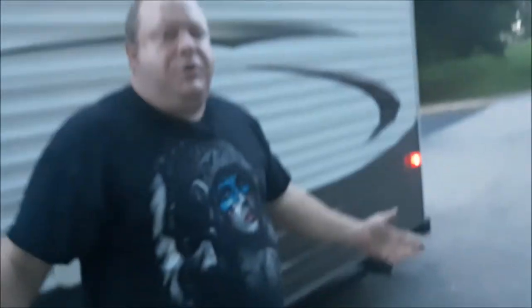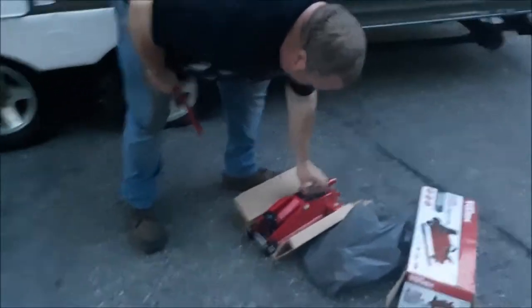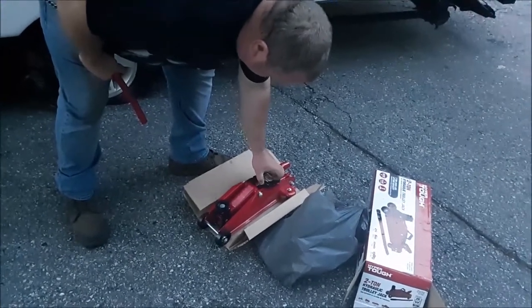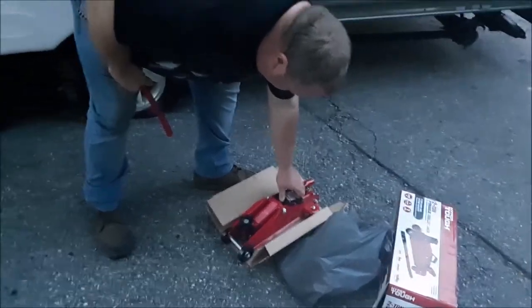So as an Uber driver on the side, I called my bro here that works for Uber too. Nice man. He took me to Walmart to get a jack and some tools. How's this? We'll just leave these in there.